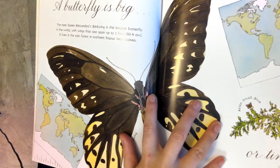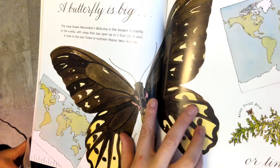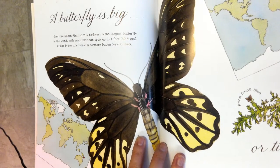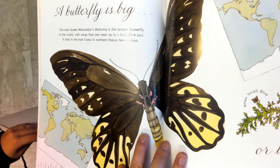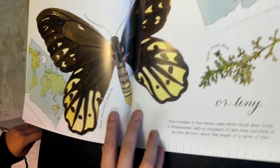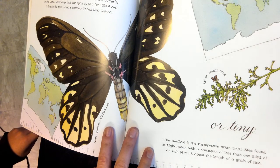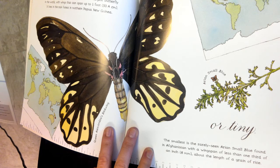A butterfly is big. The rare Queen Alexandra's birdwing is the largest butterfly in the world. With wings that can span up to one foot, it lives in the rainforest in northern Papua New Guinea. Or tiny. The smallest is the rarely seen Arean small blue found in Afghanistan, with a wingspan of less than one third of an inch, about the length of a grain of rice.